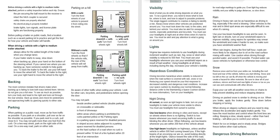Virginia Driver's Manual 21. Section 3. Safe Driving. Visibility.